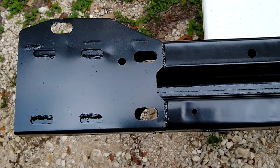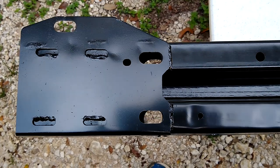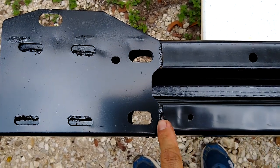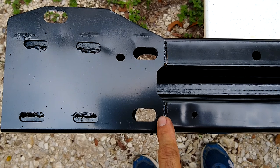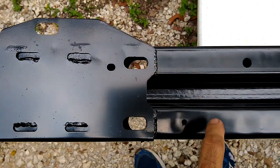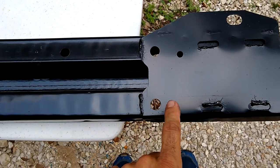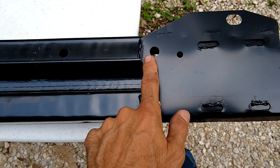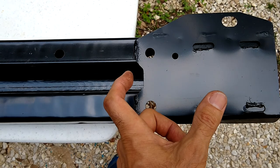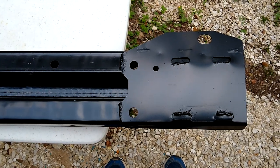The brackets that are spot welded to the frame also bent in. So now these bolts won't align 100%. What I'm going to do is take this and open it up a little bit this way, open this one a little bit more this way, and then on the other side, I'm going to do the same thing. I'm going to open this up a little bit more this way, and this a little bit more this way. That way it gives me a little room to move it side to side. That way I can line up those bolts and put this part back on.